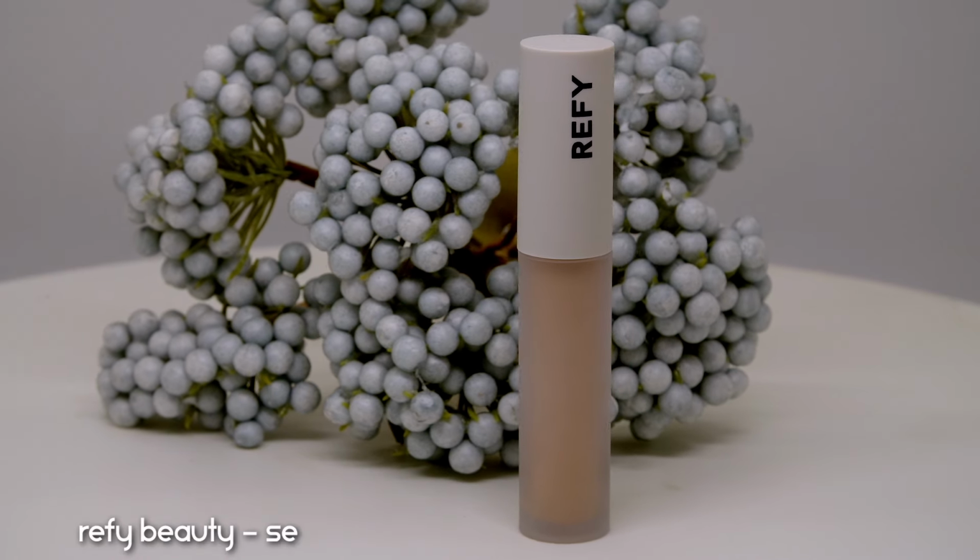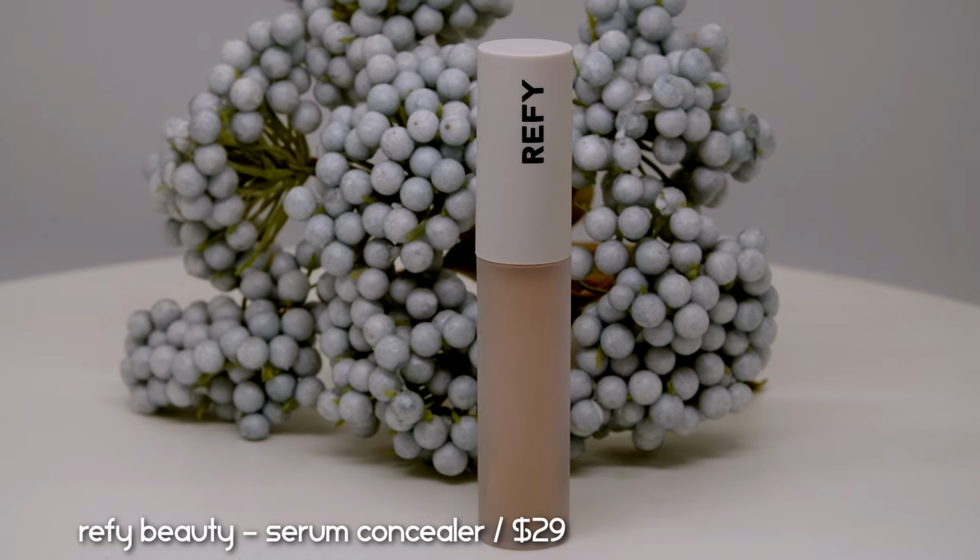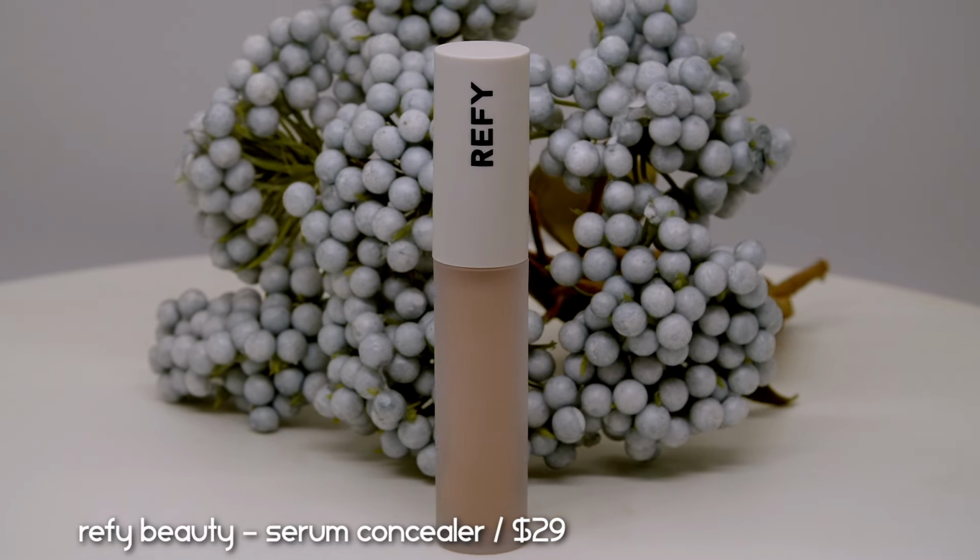That was the foundation, so let's actually move on to a concealer. And this is also a newer product. This is by REFY Beauty, and this is their serum concealer, and this retails for $29. I've never tried REFY before. This was the very first time that I've picked something up by the brand. They really got me with this concealer and I really wanted to try it out.